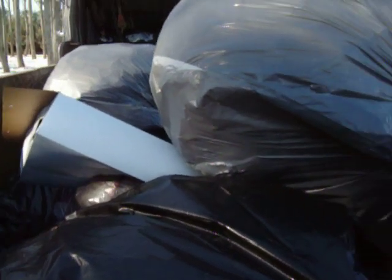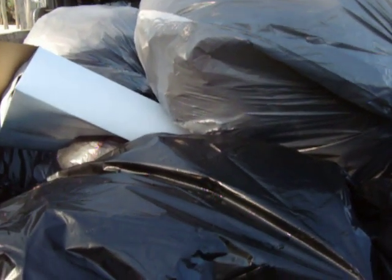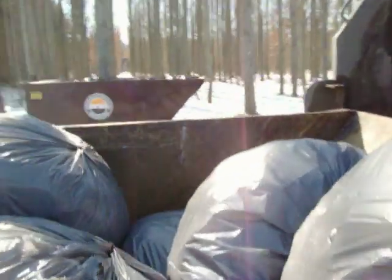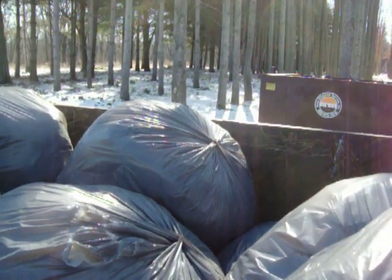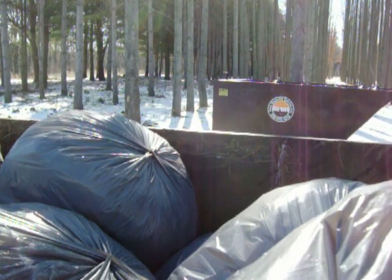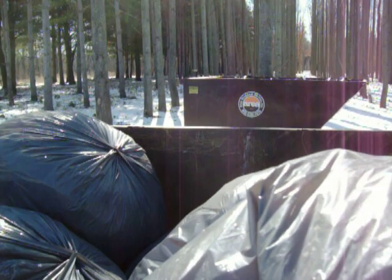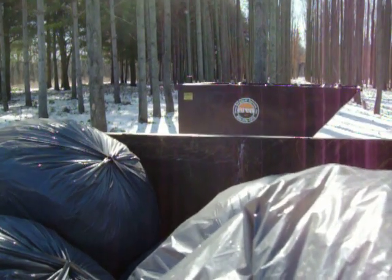Waste side loader. It's talking about recycling. Well, this here is a government funded training center. We're gonna rip open a couple of bags and see if they should be recycling.